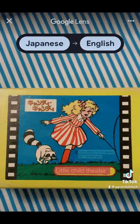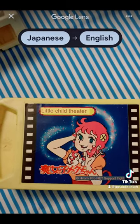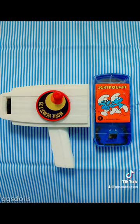I will do a separate post for you to see the movie Candy Candy. I own Candy Candy and Meiko-chan the Witch, both from Bandai. The same viewer was also released in Italy. This one has the Smurfs.